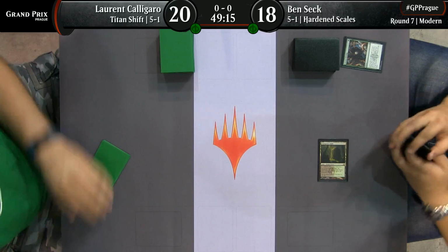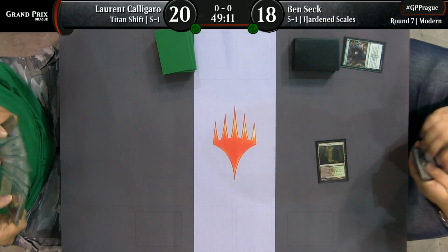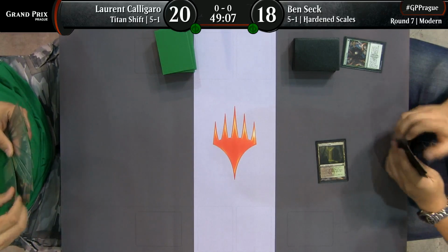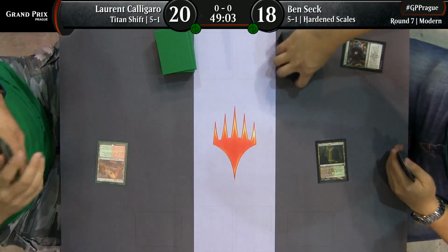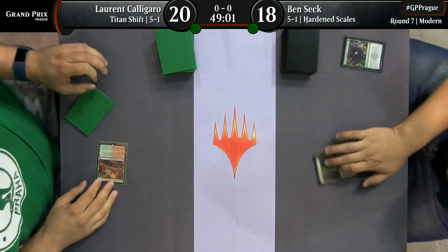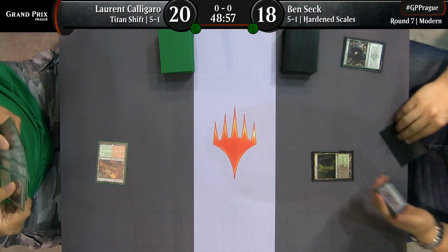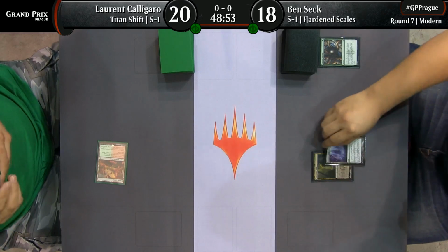That said, Ben Seck's version has, well, you already see it there, Overgrown Tomb. That's already unusual. He has 4 Thoughtseize and 2 Dark Confidant in his main deck, replacing some filler type cards that are often seen, like Welding Jar or Sparring Construct. And these black cards give him some additional interaction as well as staying power against a variety of decks.